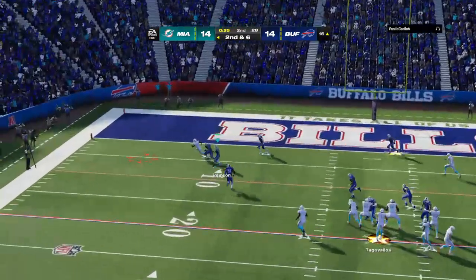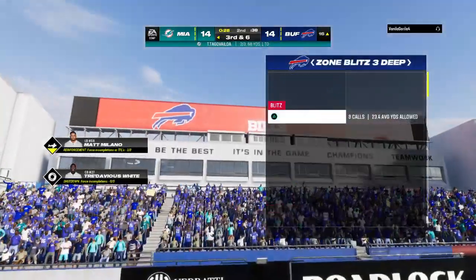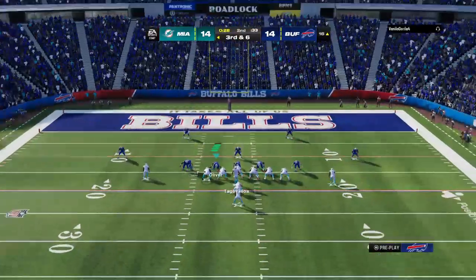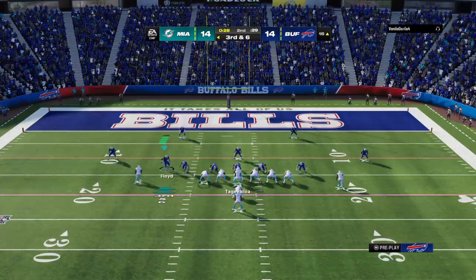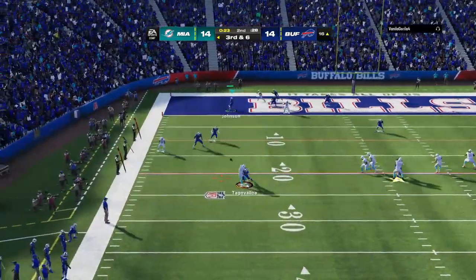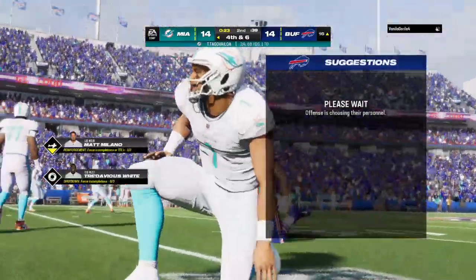Here's Tua. And that one will fall incomplete. Clock here now, just under 30 seconds to go in this first half. So it's 3rd and 6, and this will be the 8th play of the drive. They fake the handoff. Now Tua rolling to his left. And he takes a shot on the release as this will be incomplete.